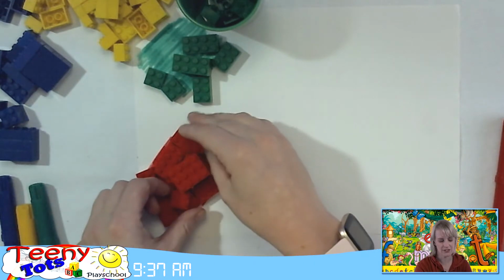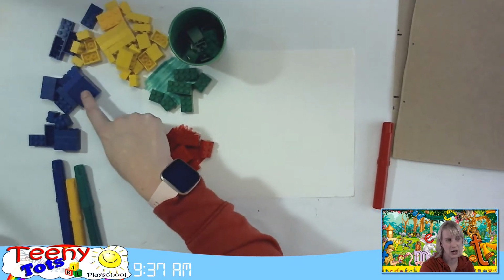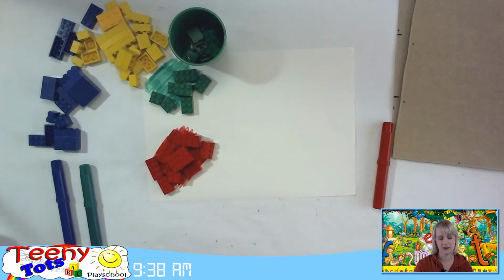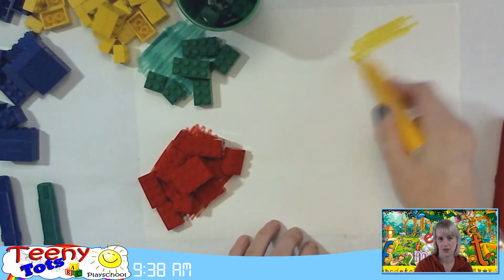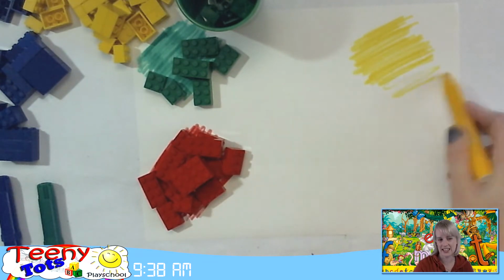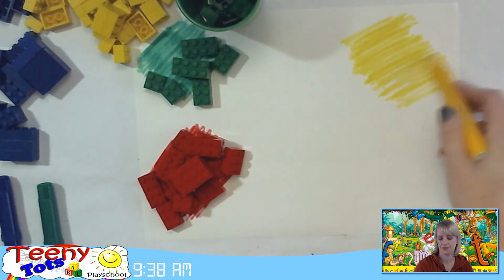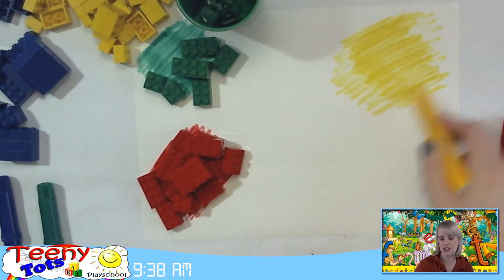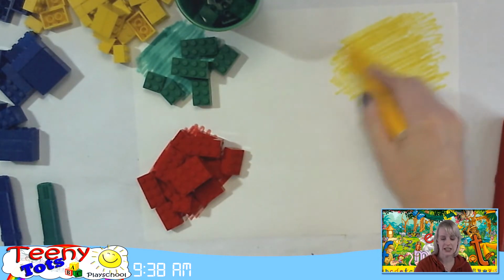Okay, how many colors do we have left? We've got one, two, yellow and blue. Okay, shall we do the yellow next? I'm going to color a big yellow spot on this side. Okay, can you see my yellow? Lovely. Color, color, color. We're going to match all the yellow together. Okay, and if you've got a plate or something else and you want to just match it to that, you can. Absolutely perfect. Okay, there is my yellow.